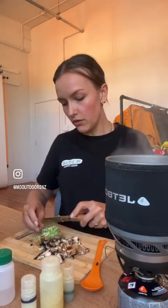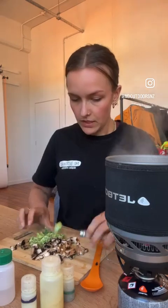But I just got my little broccoli florets today. And the smaller you chop up your fresh veg, the better, because it'll cook quicker. And that's what you want.